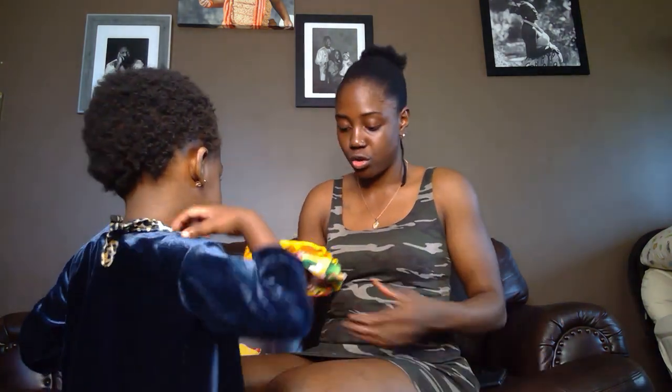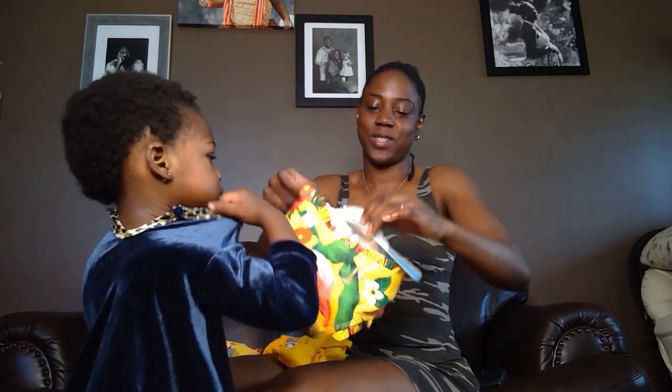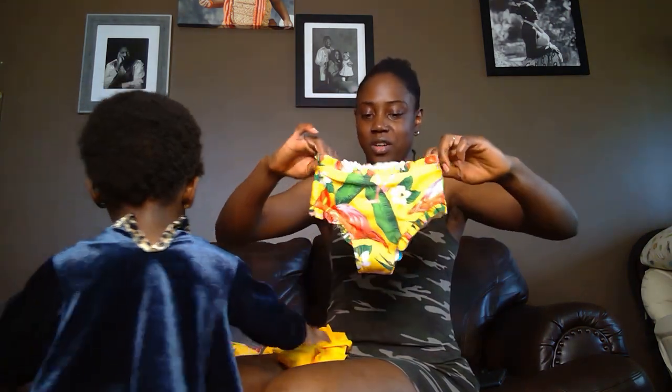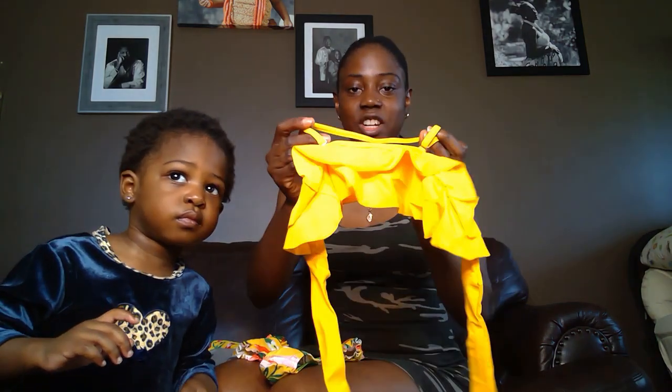Anyways, like I was saying, I got a matching swimsuit set for us, and this is from Amazon too. See, this is hers. Ah, this is so cute. Hopefully it's not too small for her. Oh my gosh. Papa, look at this. It's so cute. This is for you, Athanasia. So this is hers. This is her set.